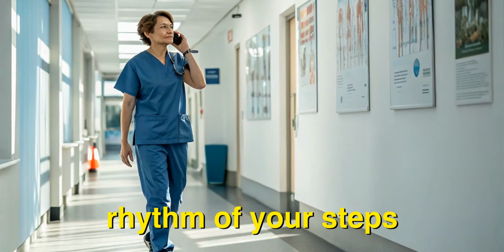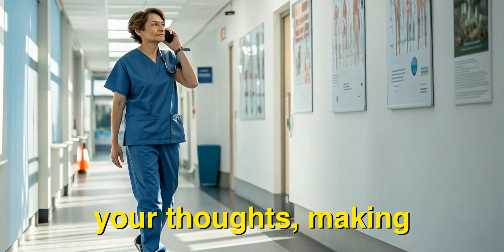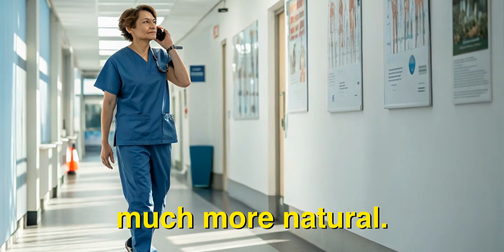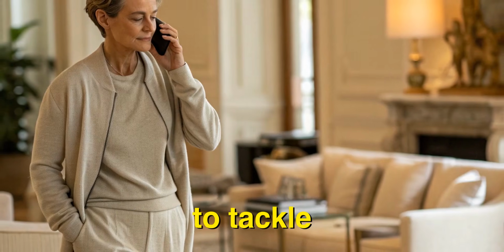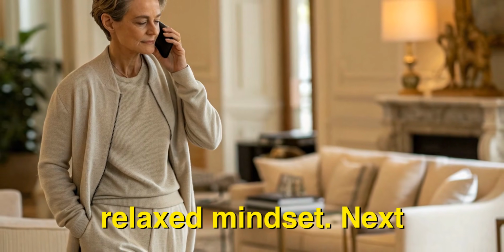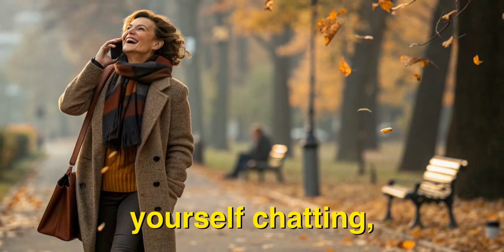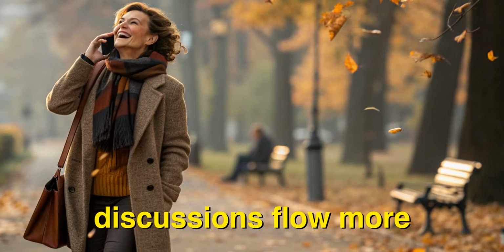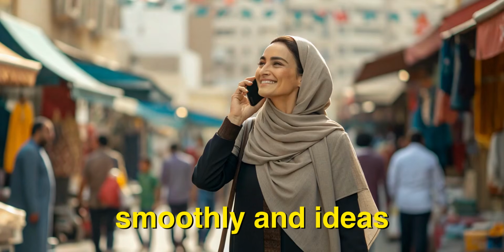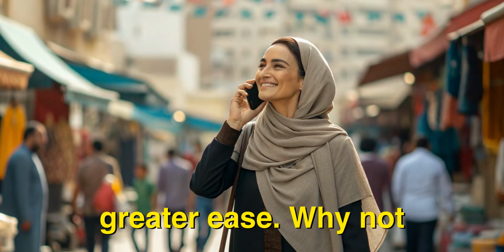The rhythm of your steps can help organize your thoughts, making interactions feel much more natural. Plus, moving around reduces stress levels, allowing you to tackle conversations with a relaxed mindset. Next time you find yourself chatting, try getting up and pacing. You might discover that those discussions flow more smoothly and ideas come to you with greater ease. Why not give it a shot?